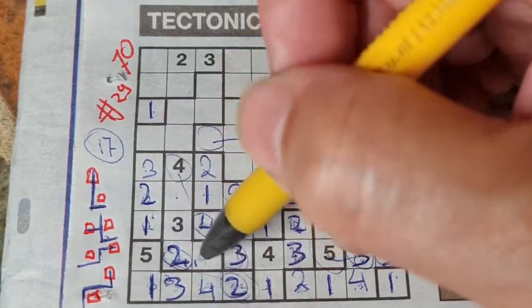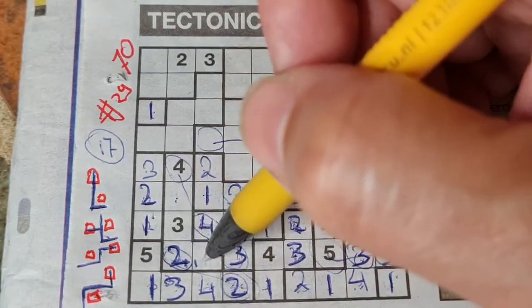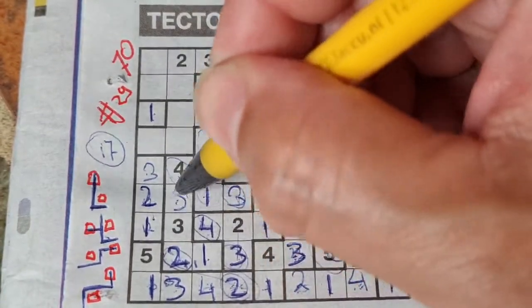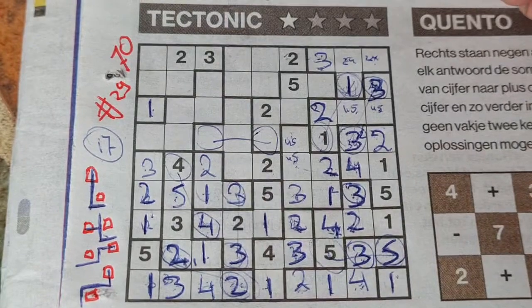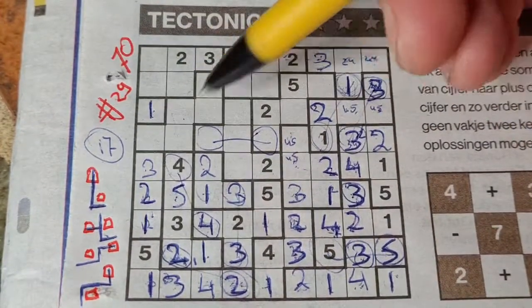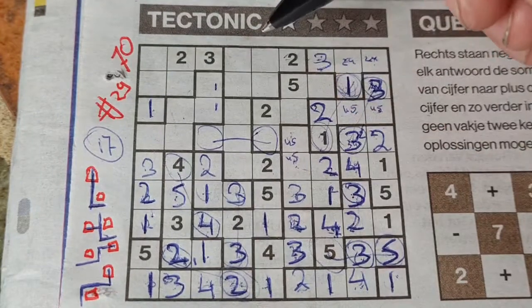2 numbers left in this L shape for the numbers 1 and 5. We have a 1 here, no 1 there. 1 should be here, and a 5 goes there. These 3 boxes surround the 1, cannot be a 1, so the 1 could be here, could be there.